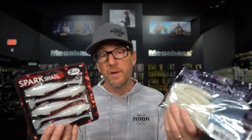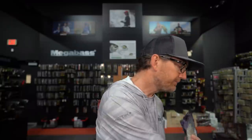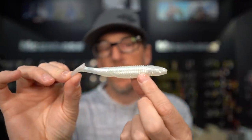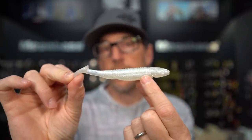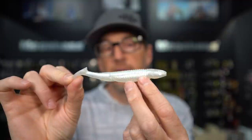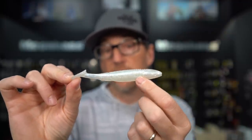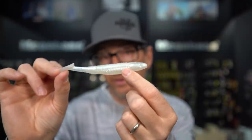The reason this is a great 1-2 punch is that the Skinny Dipper is an excellent bait to burn. We've talked about this before. This is the bait that I will choose when I want to cover a ton of water and I want the bait to go really, really fast. I can rig it on a 4-aught or a 5-aught hook. I throw it out, as soon as it hits the water I let it sink just a second, and then I'm literally just going to burn it back in.